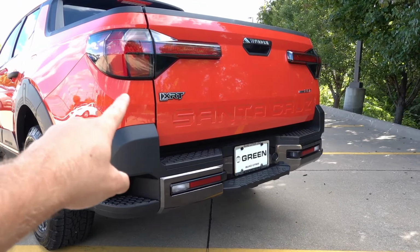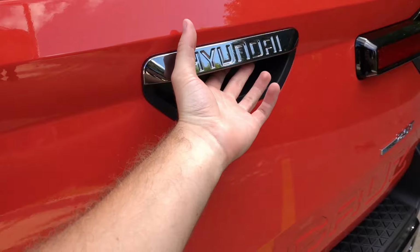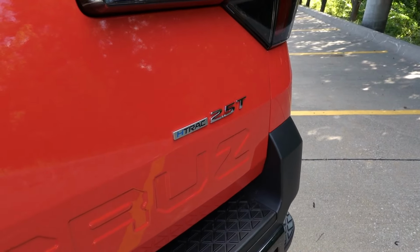XRT badging here on the left side, Santa Cruz stamped into the tailgate, as well as a dark chrome Hyundai logo, backup camera, power release tailgate for the easy lift, lower or dampened tailgate, and then your HTRAC 2.5T badge because this vehicle is equipped with all-wheel drive as standard, as well as the turbocharged engine with the 8-speed dual clutch transmission. Now we will get into the bed and some of the other new amenities back there in a little bit, but let me know what you guys think of the exterior here on the XRT in this Canyon Red, or more orangey exterior, honestly.